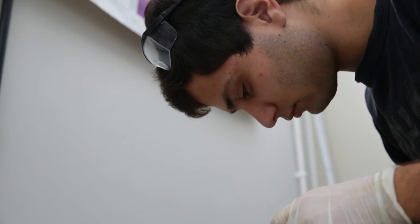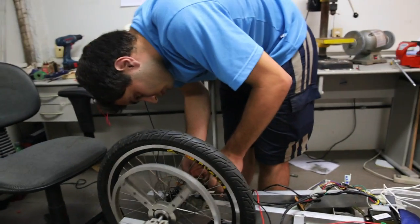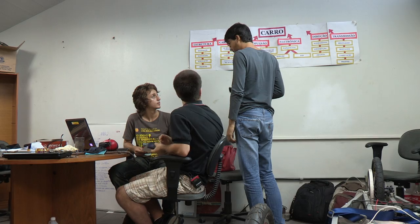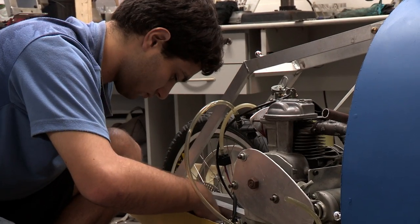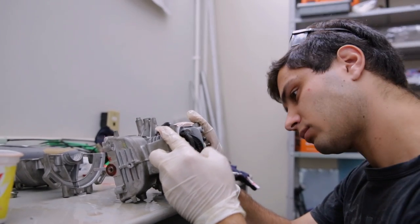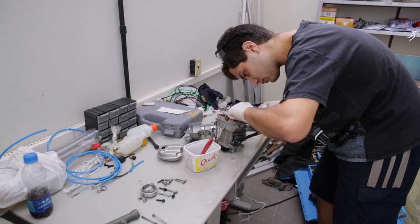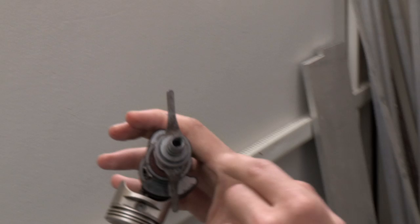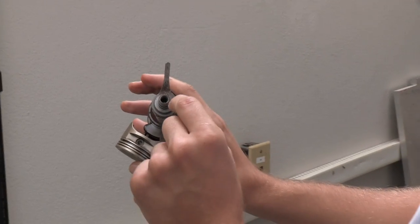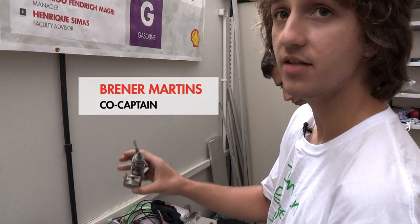Lead engineer Pimba is the quiet man of the team. He designed the car and has built most of it. While the rest of the team discuss if they can repair their broken engines, Pimba comes up with a solution. By inserting bolts into the broken crankshafts, he manages to repair the engines and make them stronger than the originals. He made this screw here, and that will give us at least twice the torque resistance we had.